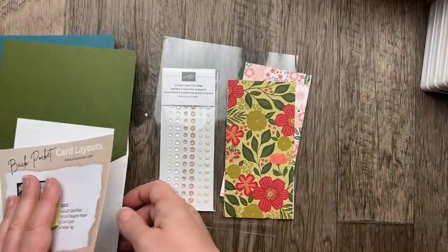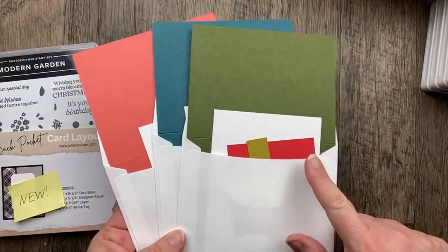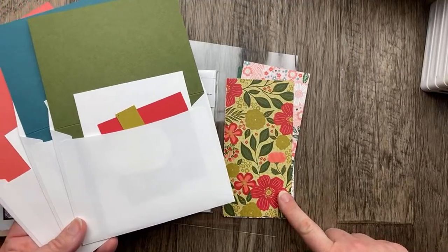In today's video, I am going to show you how to put the cards together using the pre-cut pieces in the packet, and I'll tell you the sizes of the designer paper to cut.